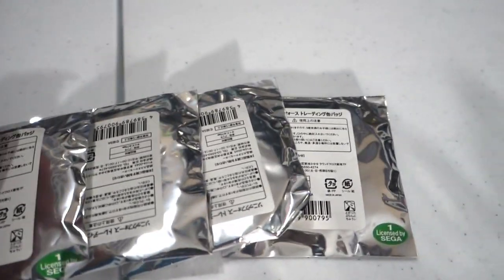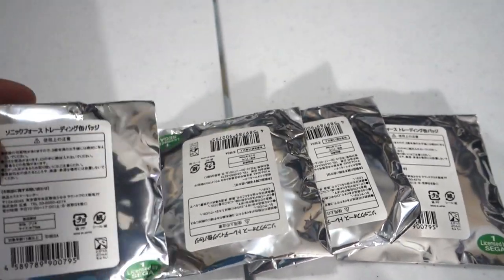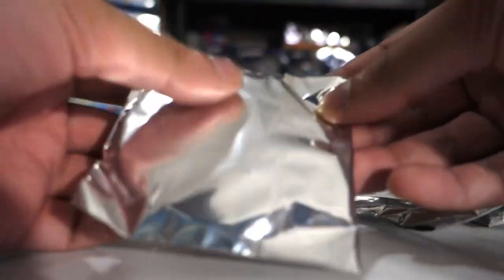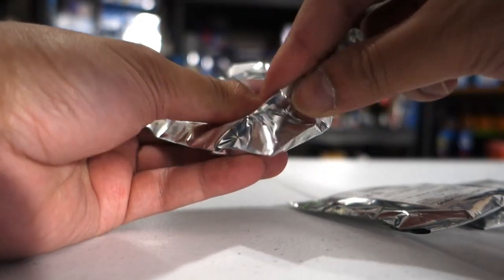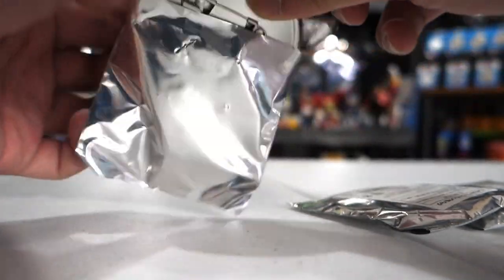Final items I have here, I've actually never opened. I got these at Joypolis. They're blind bags for buttons for, I think, Sonic, I wanna say Sonic Forces. I'm not sure, but I'm gonna open them up right now. Okay. So let's see what we get. I don't know how many different kinds there are, but at least get something.